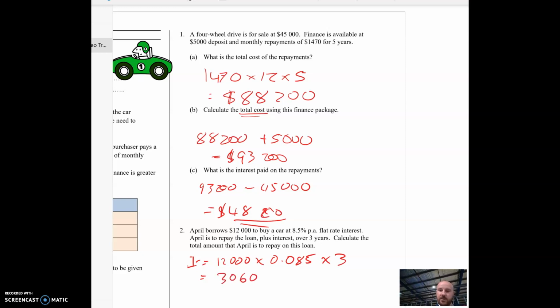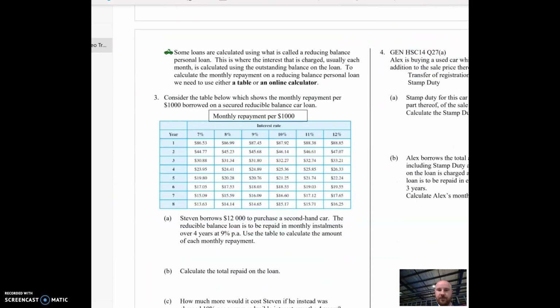Now, here's the bit that's going to catch most people, but not us. We're going to read it carefully, and we would have highlighted the total amount that April was to repay on this loan. Now, if you borrow 12,000, you're obviously not going to just pay back 3,060. You have to pay back the loan as well. So the total is the original plus the interest. So it's going to be 15,060. All right, beautiful. Right, on to the next one.